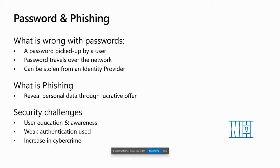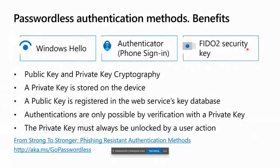Some of the cyber crime statistics that I was looking at have increased almost 3 to 5 times more than what was reported back in 2010. So let's look at the next slides. What are the benefits of using strong phishing-resistant authentication methods?